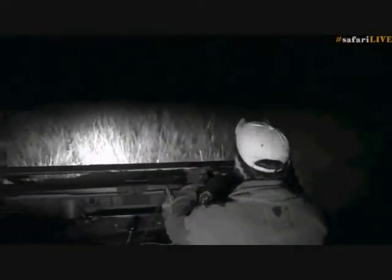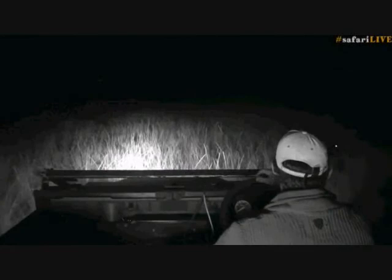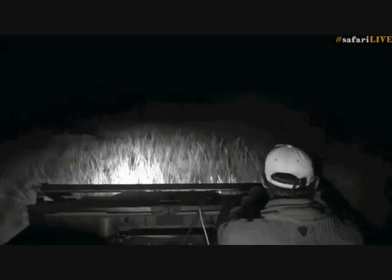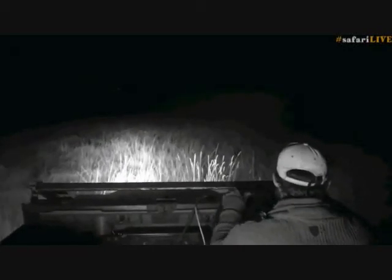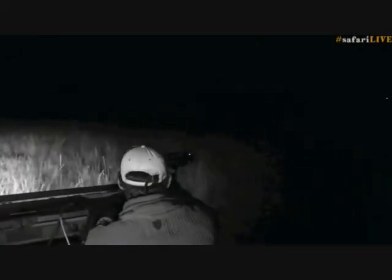Okay, well, we need to keep moving. Looks like these lions are going to slink straight through this herd of elephants. I think I may have just heard one trumpet. Let me try and get us a bit closer to the action.